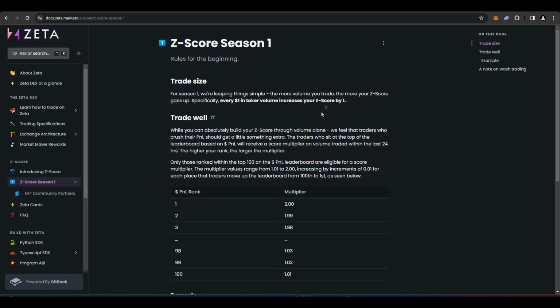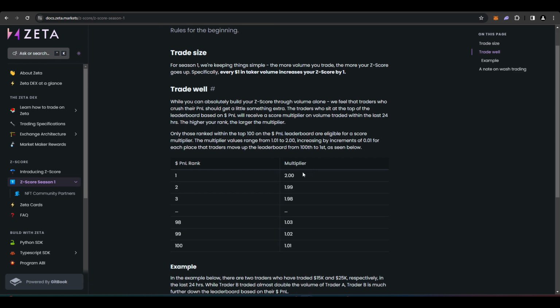If we go to the documents here, for every dollar in taker volume that you do, you increase your Z-score by 1. They're doing this in seasons as well, and I think it resets every season. We're in season 2 right now. If you're also good at trading, they'll give you a multiplier on how many Z-score points you have. If you're the best trader on Zeta Markets, they'll double your points, and then that will slowly get knocked down. As you can see here, the 100th best trader gets a 1.01 multiplier to their Z-score.